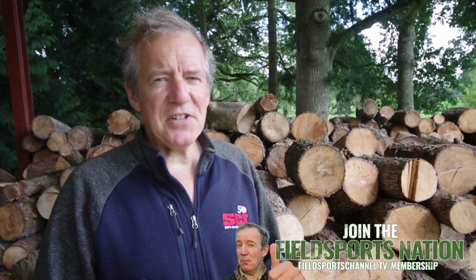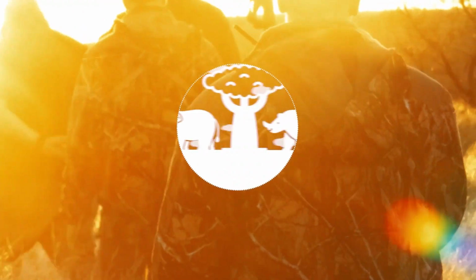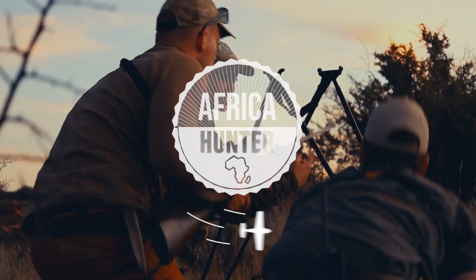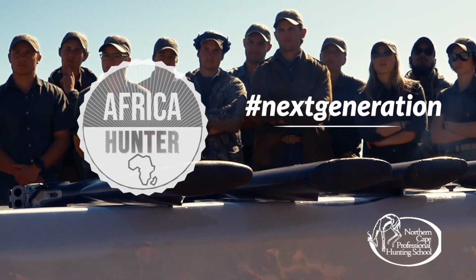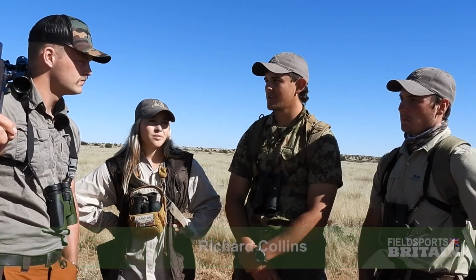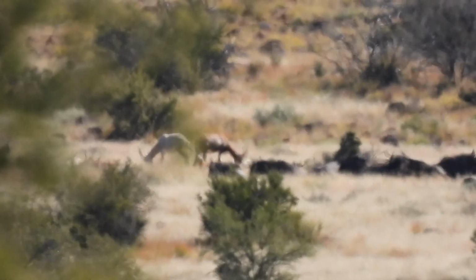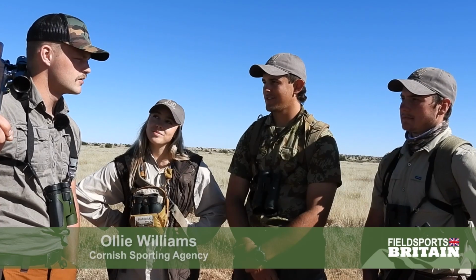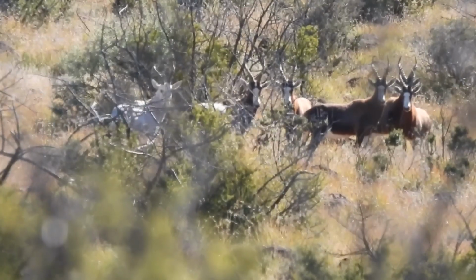Next, we're back in South Africa with Ollie Williams and the kids who are learning to guide after blesbok. We now have a big herd of blesbok here, nice old rams that we're going to pursue, and if we bump a big pig, we'll definitely take him to the salt today as well. Brilliant, I like that expression, taken to the salt. That's good. So what are we looking for in a blesbok ram? What makes a good one?